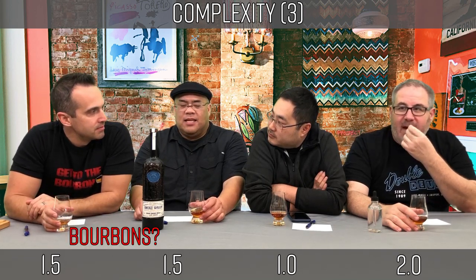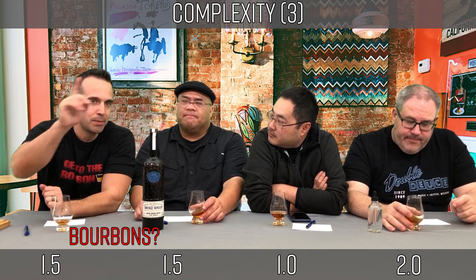Okay, well, let's move on to the next category. Complexity. This was very middle of the road for me. 1.5. I gave it a 1. You went lower. Ben? I gave it a 2. Wow. This almost feels like a paint-by-number bourbon on the palate: you need a little bit of this, a little bit of this. But I'm thinking, well, I can get all that from Woodford. What annoys me is, why am I paying 100 for this? Totally agree.